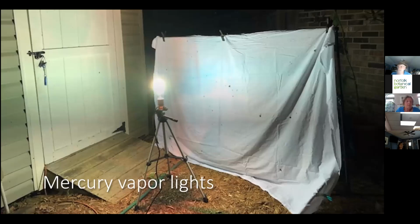Mercury vapor lights are very powerful, but with lighting, I've seen moths attracted to just about any kind of light. The LED lights tend to keep them away, but I've seen some LEDs that are actually pretty good. Of course, they make LEDs in all kinds of wavelengths of light too. So I have LED black lights that are absolutely fantastic for bringing in moths and insects.